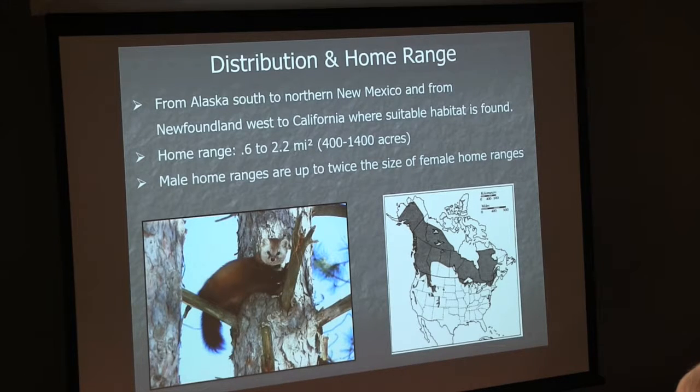And when you look at their home range size, the males and females have different home range sizes as well, right? Females have about half the home range as a male. But when you look at it in comparison, it seems like a small home range compared to a lot of the fur bearers. But when you look at it in comparison to their size, 1 to 3 pounds, it's actually a pretty impressive home range size.